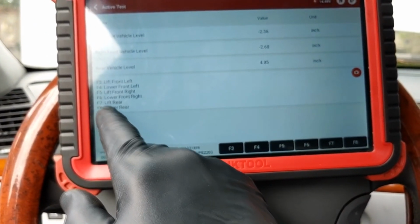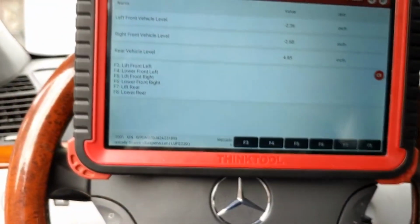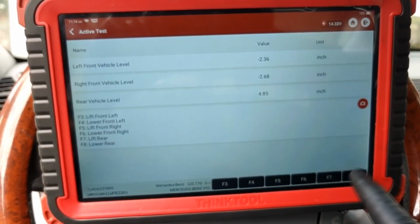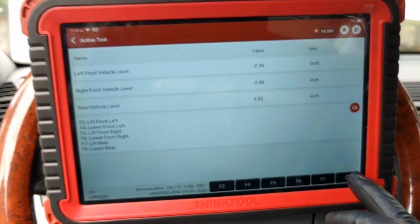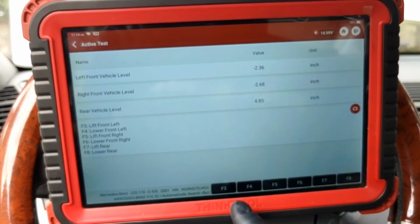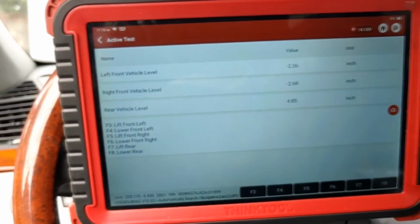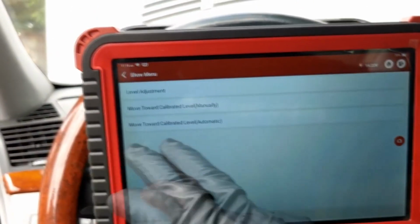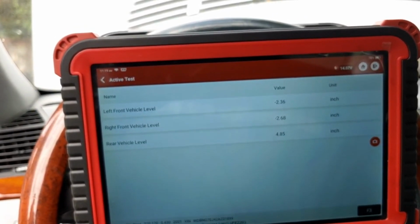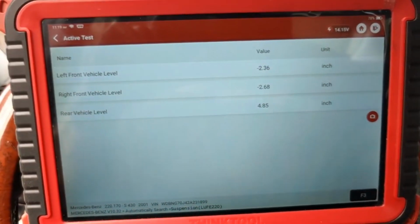So we got here F7 and F8. Oh boy. Come on. I don't feel anything moving. Let's just go. There's nothing moving. The front is not moving. He said the front was moving.